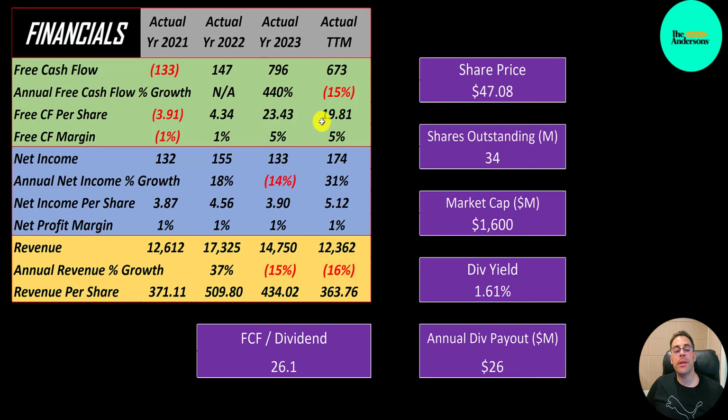Pretty good margins for this industry. 5% is a lot higher than the other companies we looked at. Net income is the profit or loss on the income statement. It's revenue minus expenses. And that's pretty consistent year to year, averaging around 150 million. Revenue is sales for the company, and that's flat from 2021 to the trailing 12 months. It did get high in 2022, 17 billion, but it came way back down.